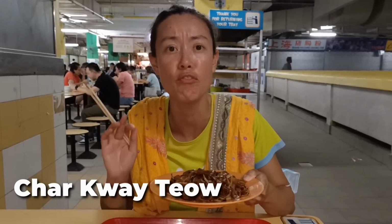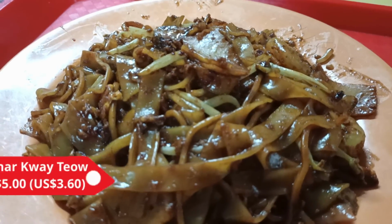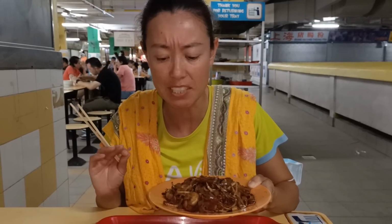This is Char Kway Teow, which is a beautiful flat rice noodle dish. It's got a dark sweet sauce, lots of different meats, pork lard, I can see some prawns in here, all sorts of other different things. And it's stir fried with eggs. This looks delicious.